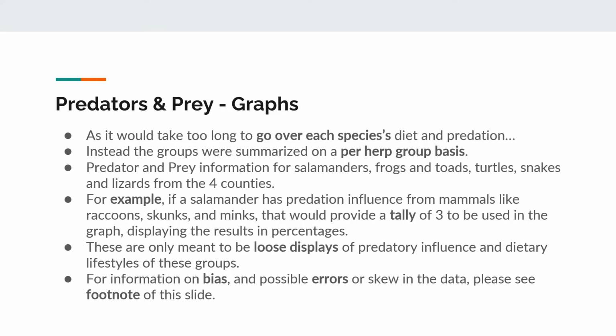And how this was done was based on the number of times a predator or predator type or a prey type was mentioned in the references that we used to gather this info, a tally was given. So for example, if a salamander had a predation influence from mammals like raccoons, skunks, and minks, that's a tally of 3, if that was how it was mentioned. If in another reference it was mentioned for a different species or a different group of species that they were influenced by just mammals, that would give a tally of 1.